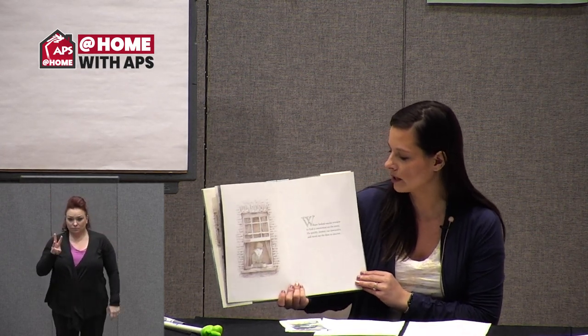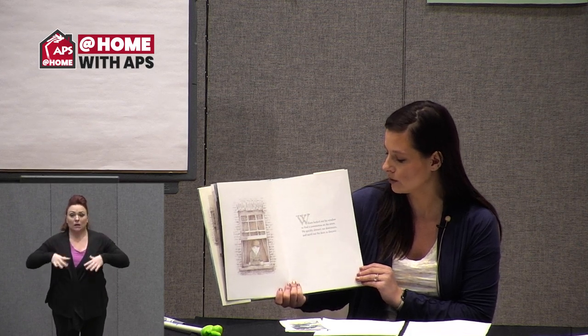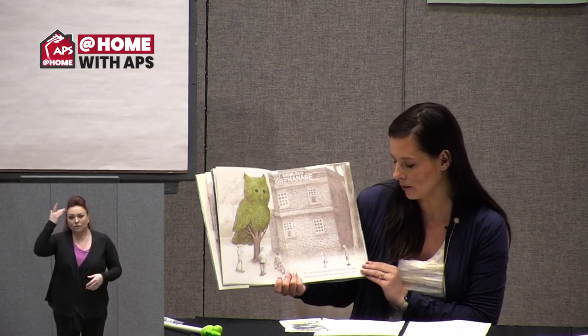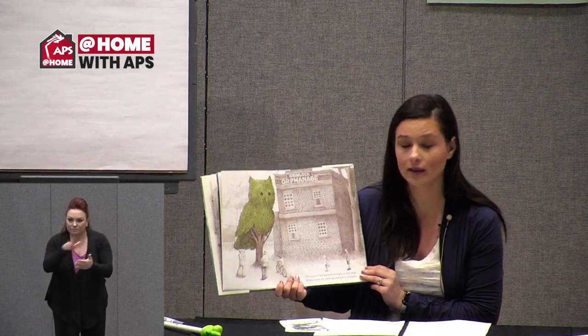William looked out his window to find a commotion on the street. He quickly dressed, ran downstairs, and raced out the door to discover the wise owl had appeared overnight as if by magic. William spent the whole day staring at it in wonder.